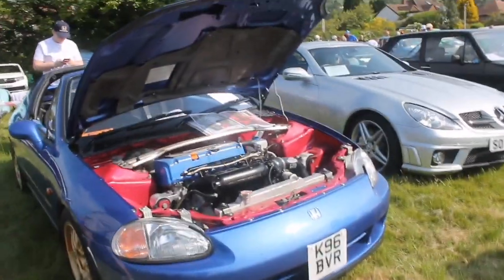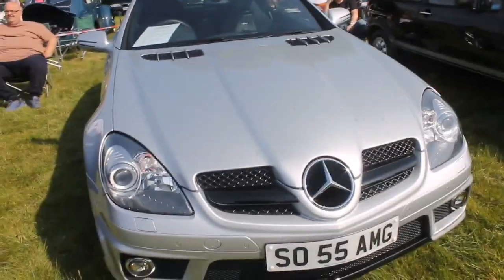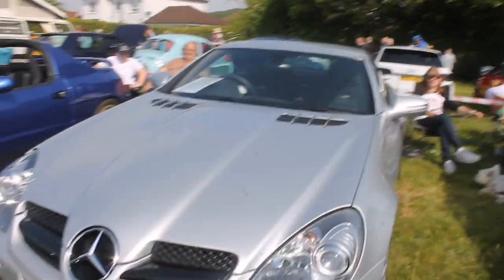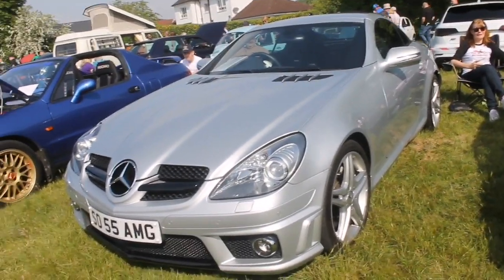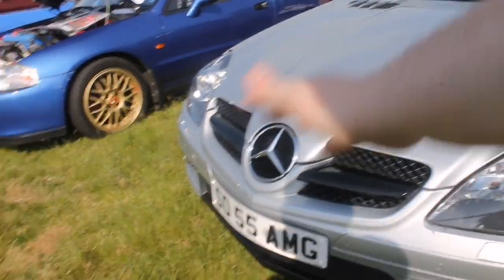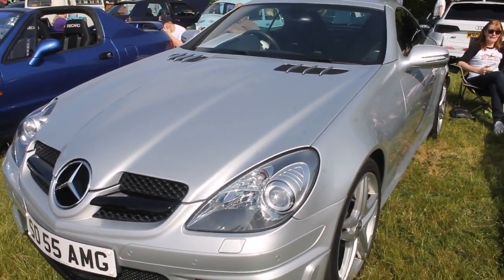On the CRX Del Sol. If you've seen my videos before, you know how loud this thing is. And yes, we've got a Mercedes SLK 55, which, like I said in my last video, you can easily see how this could be mistaken for an SLR with the whole front end. It looks very similar. Obviously it's shorter, but it does look very, very similar.